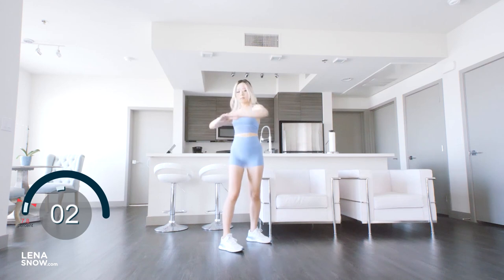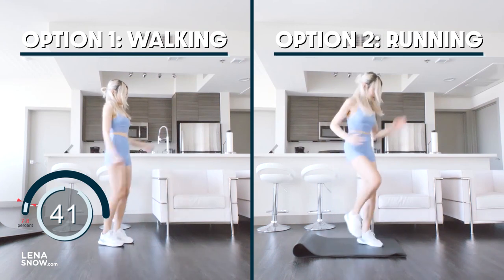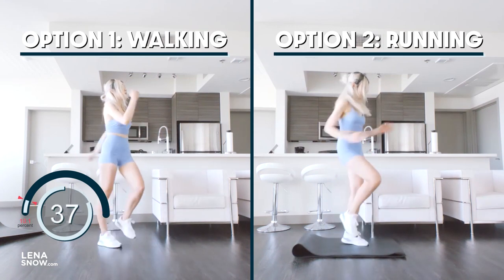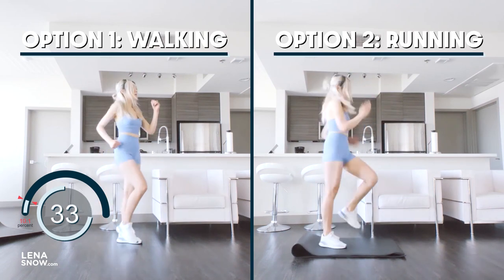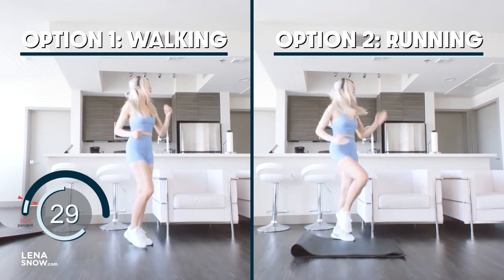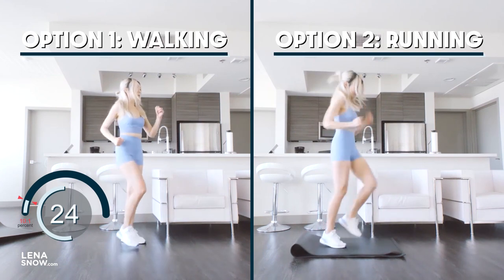So in a few moments, we're going to do our active rest session. If you're feeling really energetic today, go ahead and torch those calories by running in place. Otherwise, walk in place or take a real break. So this is how the rest of the workout is going to go. One session of dynamic body weight exercise, one session of walking or running. Great job so far, you guys.